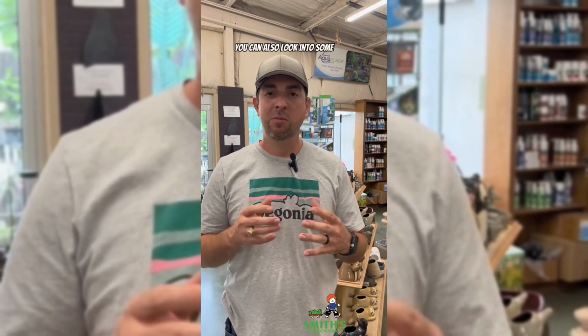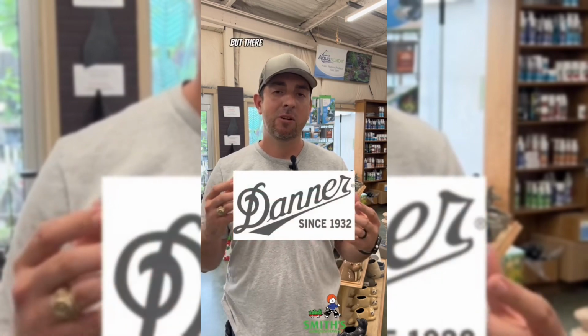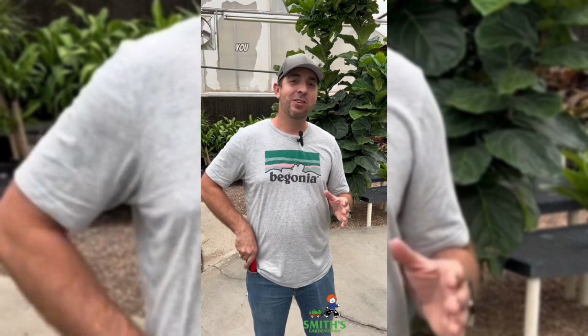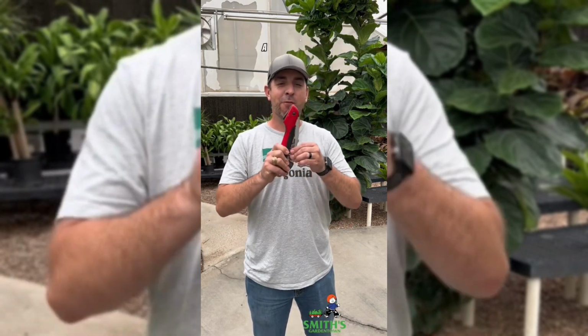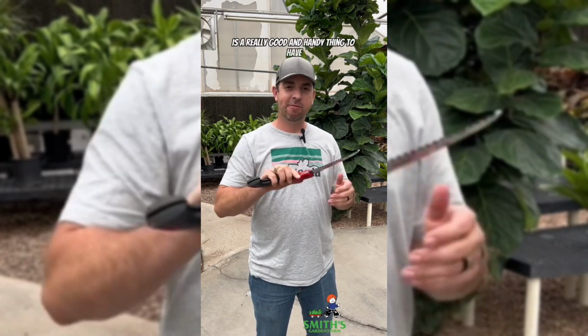Since we're on the subject of clothing, you can also look into some good high-quality outdoor shoes. I like Danner brand a lot, but there are a lot of other ones out there. Okay, if you don't go with the pocket chainsaw, you can always do the pocket saw. A folding tree saw is a really good and handy thing to have.